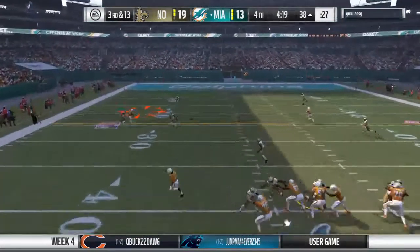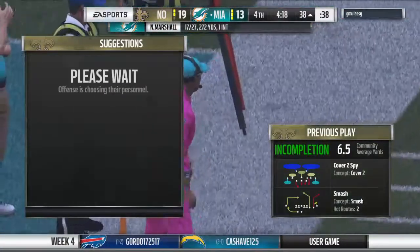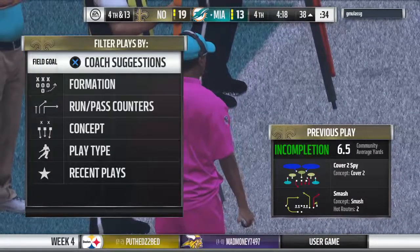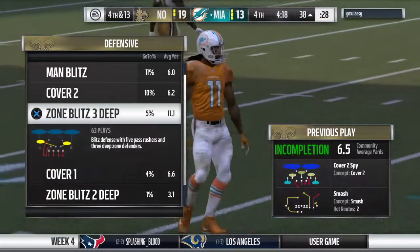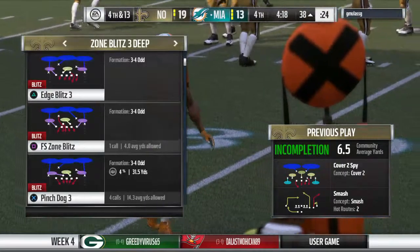Now a shotgun snap as they'll look to throw. And that one goes incomplete on the drop. That's one he definitely normally catches. 4th down. We know it's not an easy job to go out and catch passes when people are trying to tackle you and knock the ball away. But the bottom line is, that's a pass he's got to have and a pass he should have caught.